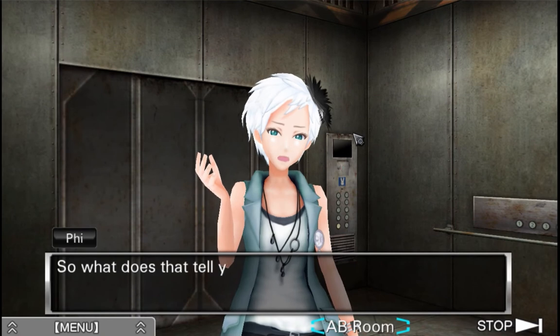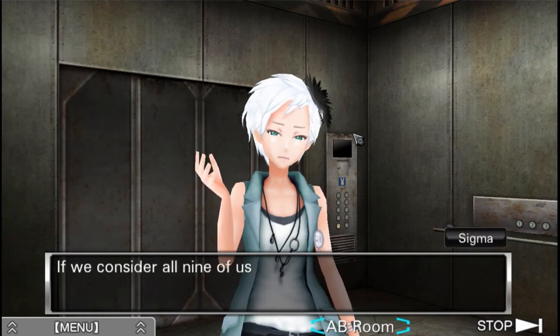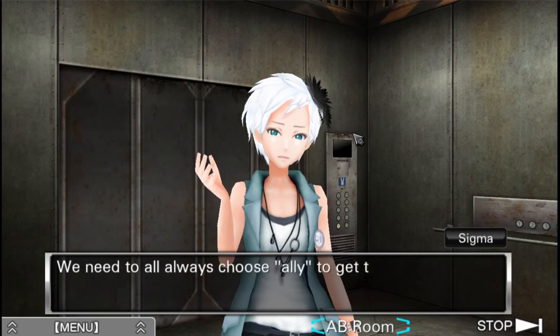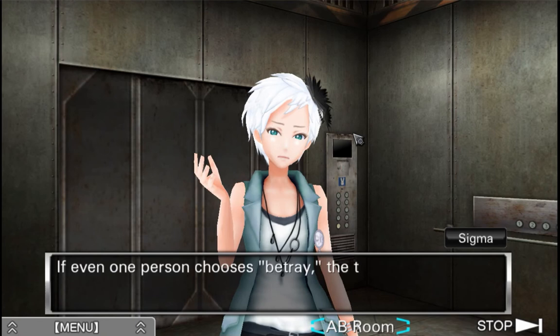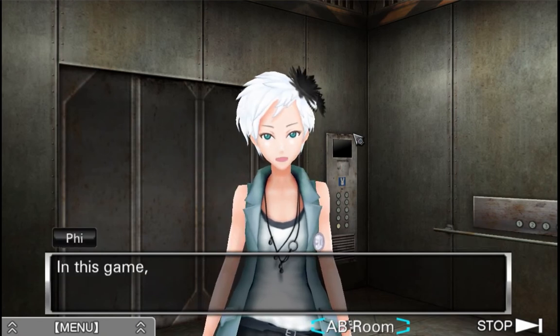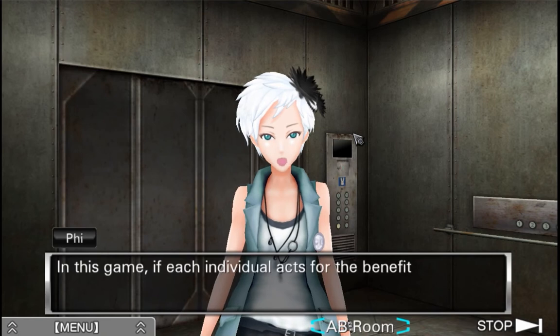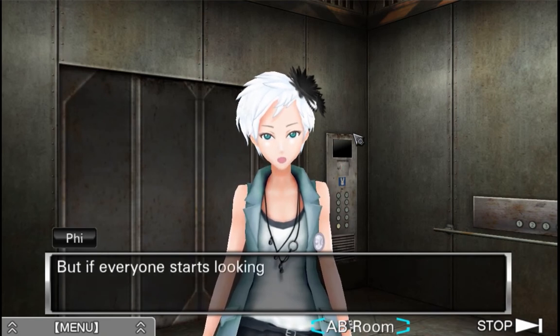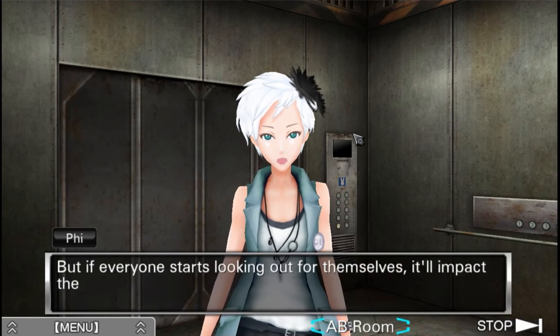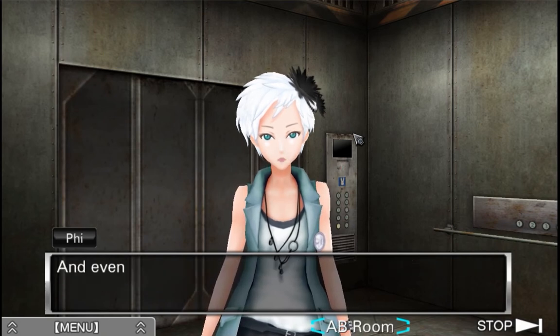So, what does that tell you? If we consider all 9 of us to be on the same team, we need to always choose Ally to get the most points. Even if one person chooses Betray, the total points we get goes down. Exactly. In this game, if each individual acts for the benefit of the whole group, everyone benefits. But if everyone starts looking out for themselves, it'll impact the group negatively. And eventually, it'll impact them negatively too.